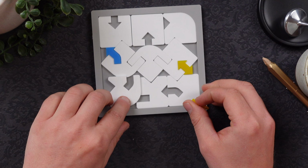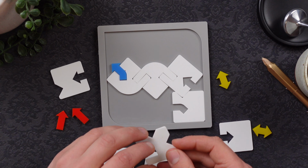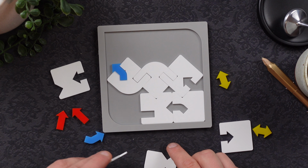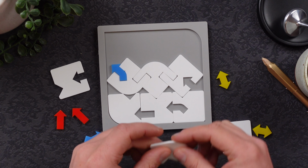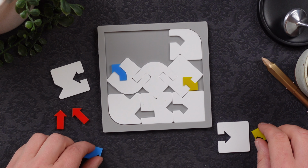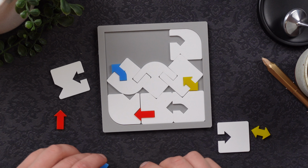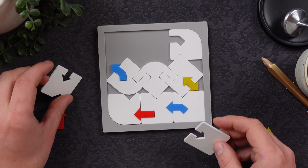Man, this is such a devious puzzle. So what can fit in here? That could fit in there. Have that there. Maybe. And then this one here. Okay, here we go. This one here, right. So we can fit a yellow in there. We can fit a red in here. We can fit a blue in there. And then we just need these last few pieces.